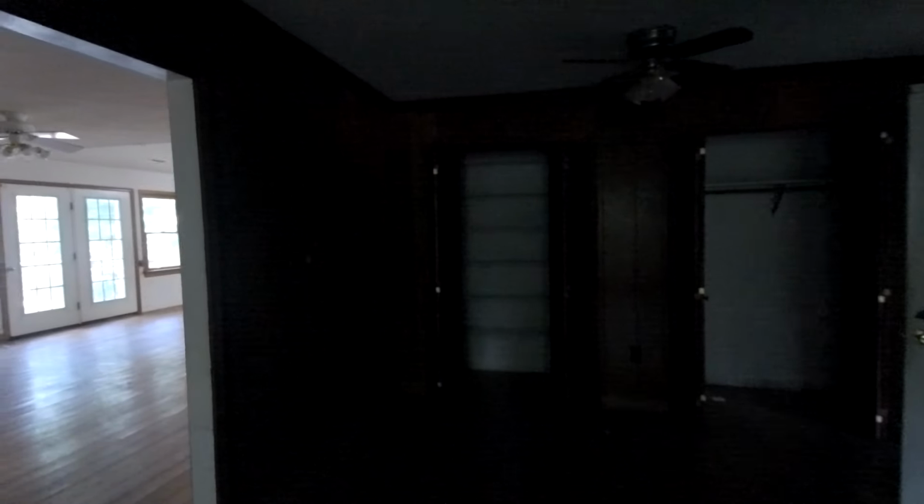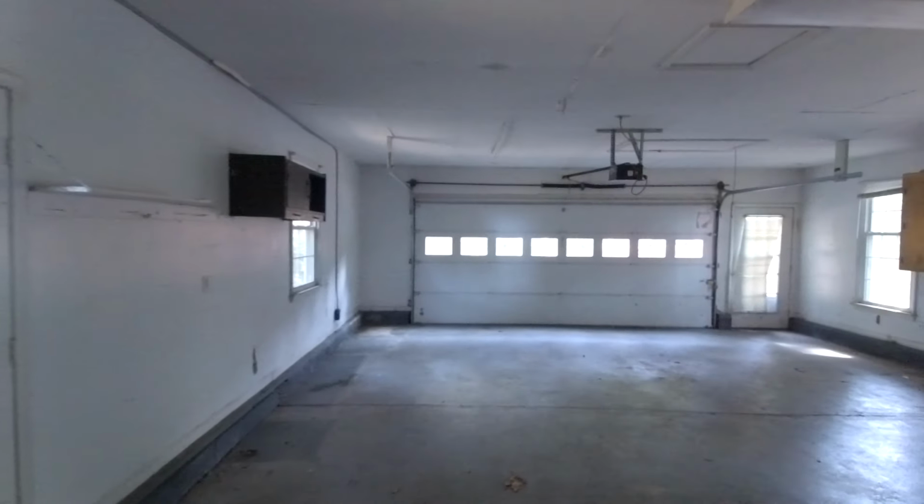Okay, we are now in what I would label as the den. It is fairly dark in here. The lights unfortunately don't work for me, but hopefully you can see exactly what we have to offer. Those are, I think, maybe gas logs there with a blower. And we do have 2 closets back here. This is not counted as a bedroom, and I don't think they intended it to be a bedroom, but we do have the closets back there.